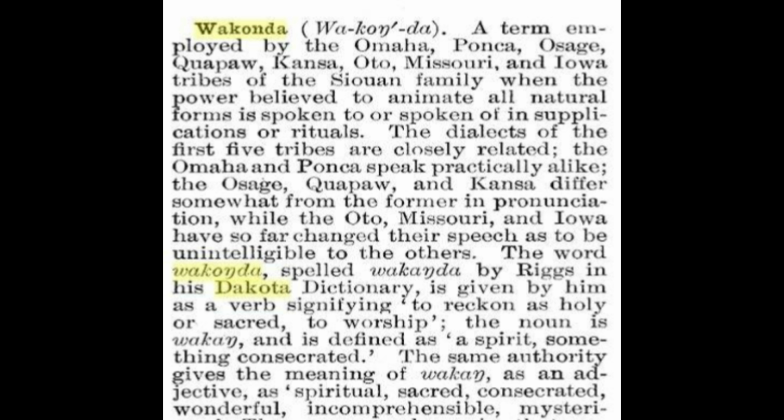Wakanda, a term employed by the Omaha, Ponca, Osage, Quapaw, Kansas, Otto, Missouri, and Iowa tribes of the Sioux family, when the power believed to animate all natural forms is spoken to or spoken of in supplications or rituals. The dialects of the first five tribes are closely related. The Omaha and Ponca speak practically alike. The Osage, the Quapaw, and Kansas differ somewhat from the former in pronunciation, while the Otto, Missouri, and Iowa have so far changed their speech as to be unintelligible to the others.